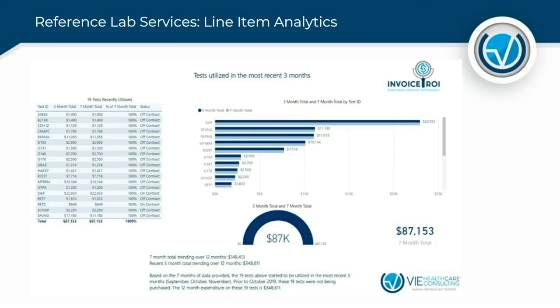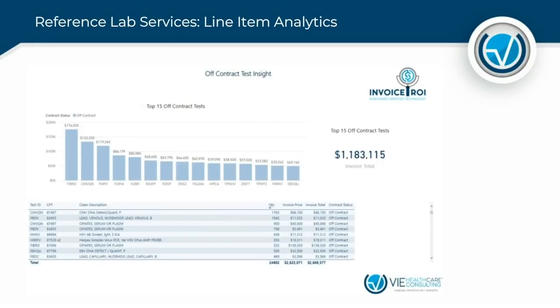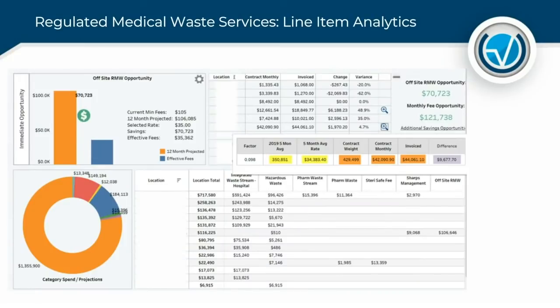Again, another view, 15 off-contract tests. Those tests need to go ahead and be put on an agreement. You could see the line item details below, where the lab director now can make some strategic decisions about their spend. Another view is regulated medical waste.